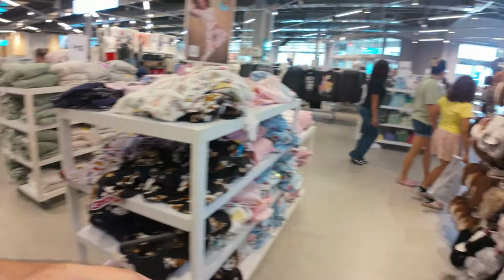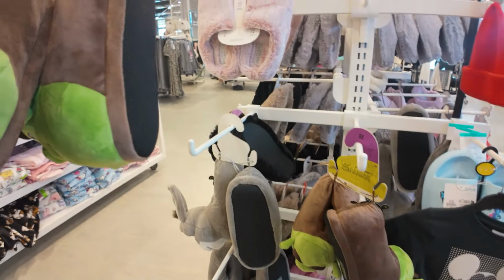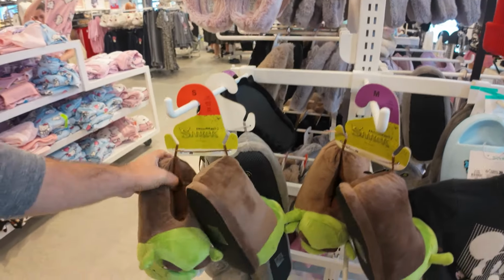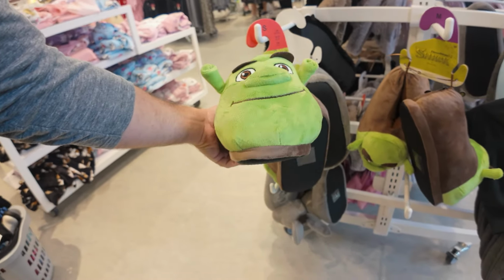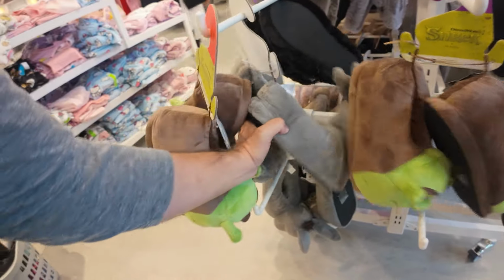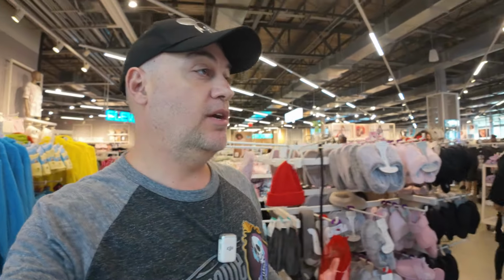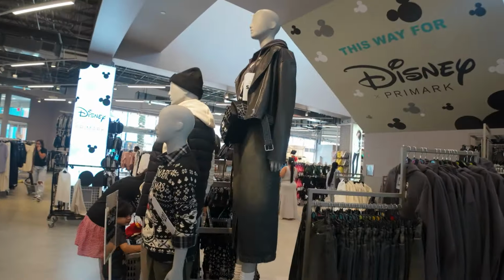All right, let's see. Oh, another new item. Saw this when we came in. Shrek plush slippers. $16 for the Shrek plush slippers. Take a look at those. And they've also got Donkey. Where's Donkey? There he is, Donkey. That's pretty neat. Now, also downstairs, we're at the Nightmare Before Christmas collection.